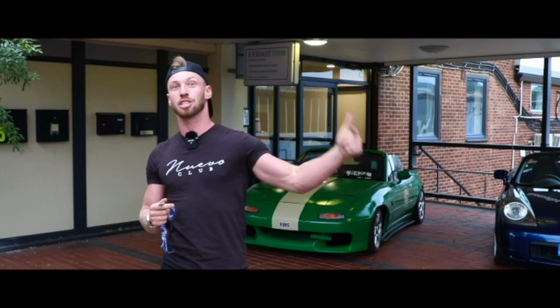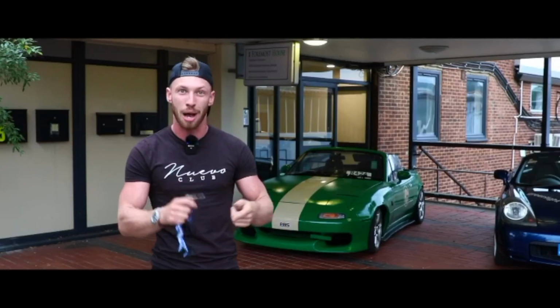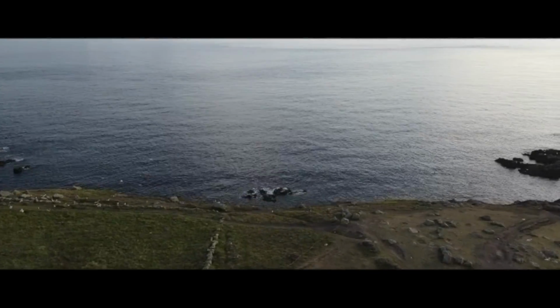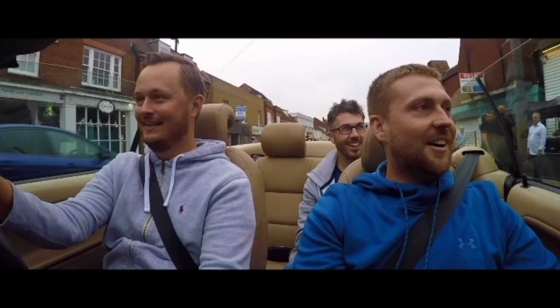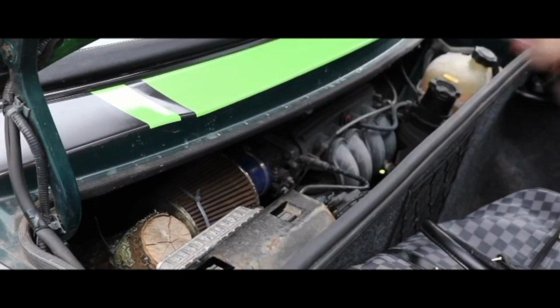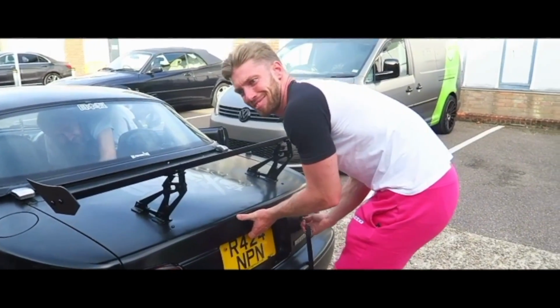We're going to go to Land's End, which is right at the bottom of Cornwall. We've got £1,000 and it had to be a convertible. And hopefully we all make it. And what you've done to it. It's held together with a bit of wood and cable ties. You broke down already? Stuck in traffic. I'm not going to lie, I am genuinely worried. I'm not sure what I'm doing here.